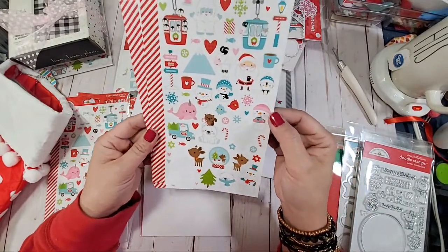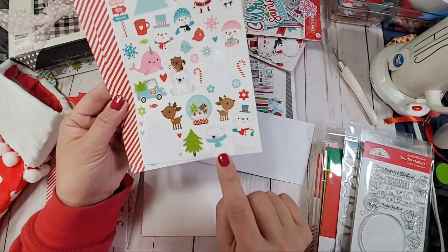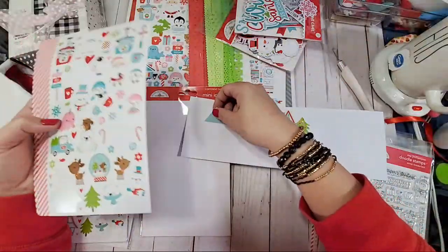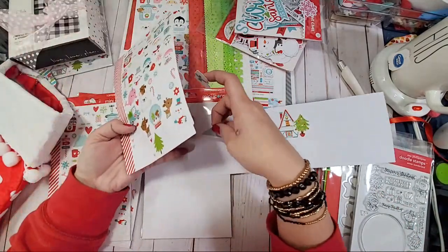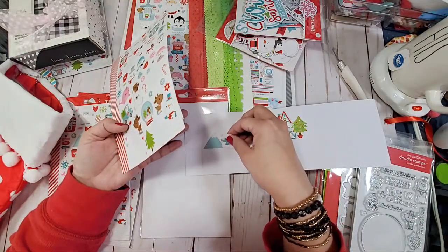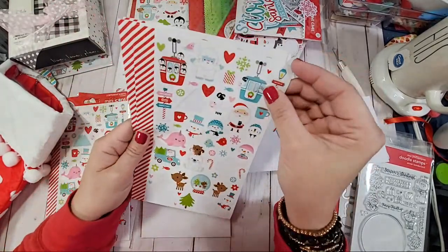Oh my gosh, who do we want to put in here? Let's look at the other page. Look at the coffee cup. This bear is absolutely adorable. I would probably put the bear by the mountain. Let's make a mountain scene with the bear and everything. It's lopsided. Let's see if we can give him some friends. Oh, that's cute.